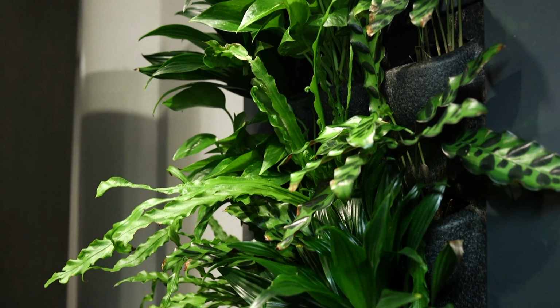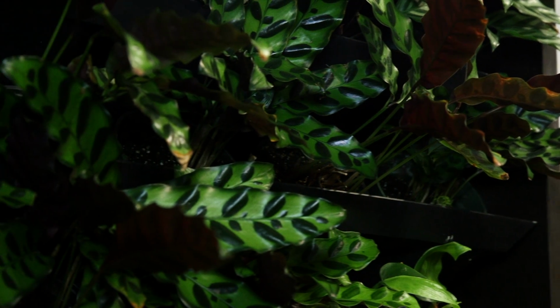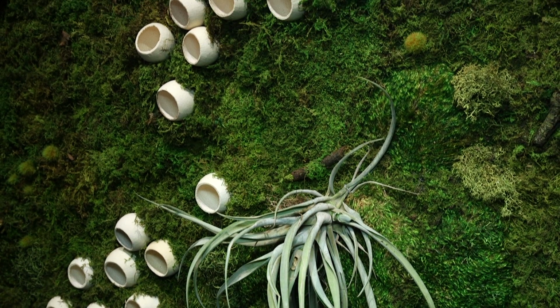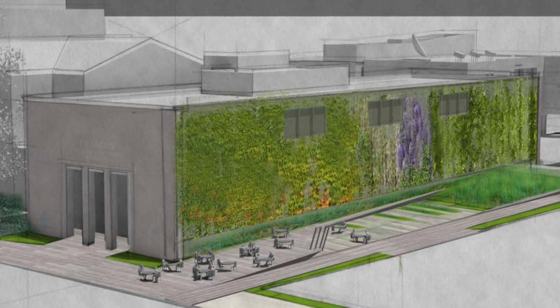It's helping our environment by cooling cities. Bringing these trees in really helps cool down a hot environment and makes the atmosphere a lot more livable. I'm really excited that the Sheldon is actually doing a wall like this. It's a really important thing architecturally, not just locally, but on an international scale. We're really on the cutting edge here.